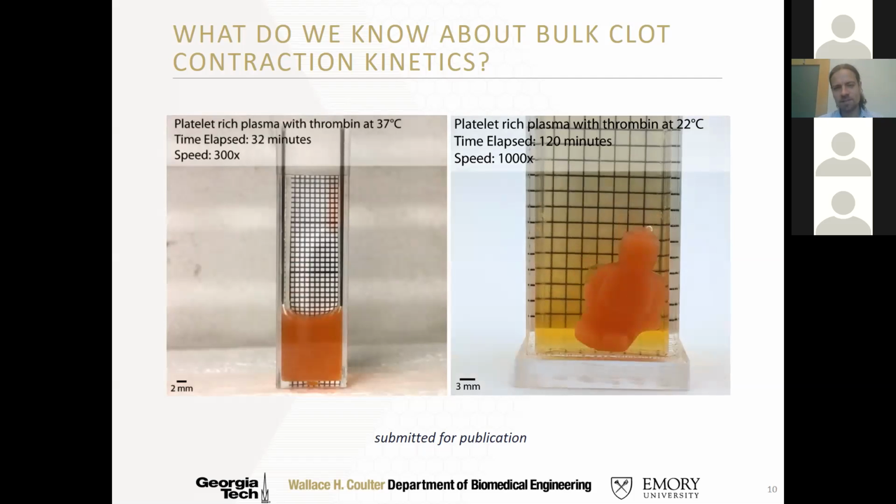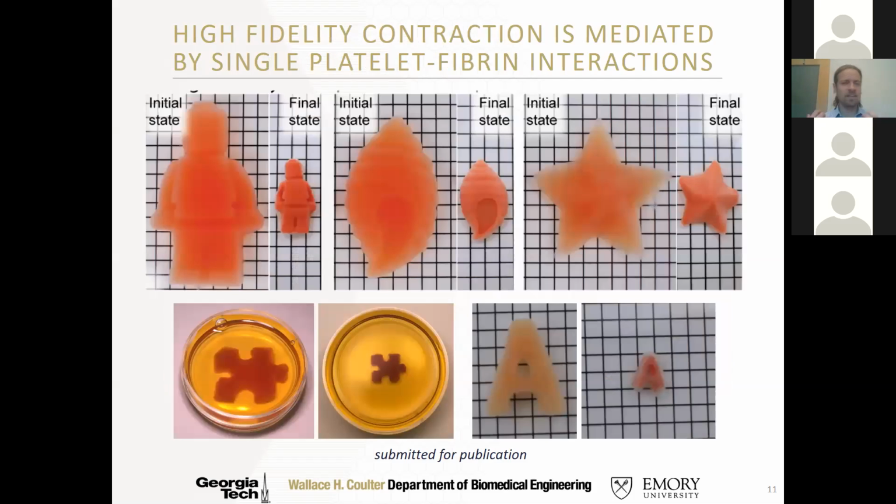So here's a Lego person contracting for your viewing pleasure on the right. You can actually see that the Lego person starts out as this large clot, and the features are very well preserved throughout the process. And like I said, I bought every single candy mold I could find, so you can see a Lego person, a seashell, a sea star, and also because we're friends, I'm showing you the less optimal versions where I did a puzzle piece and also the letter A. I was really fascinated by all of these because you can see that there is a high level of detail preserved as the clot shrinks down. And even holes can get smaller as we continue to contract.